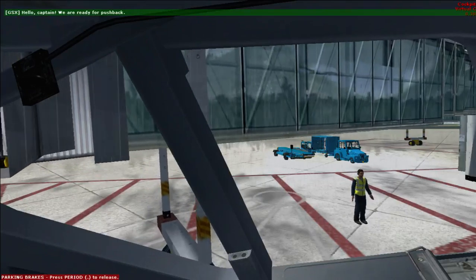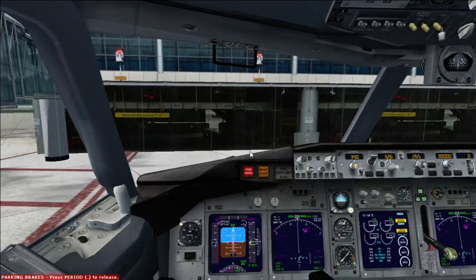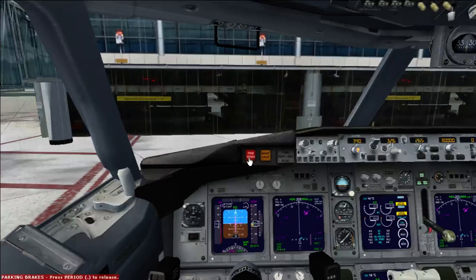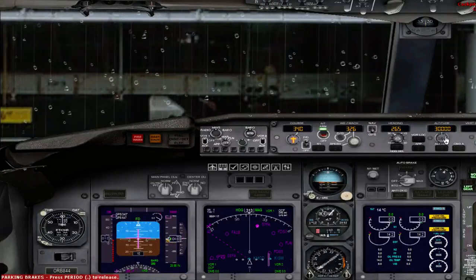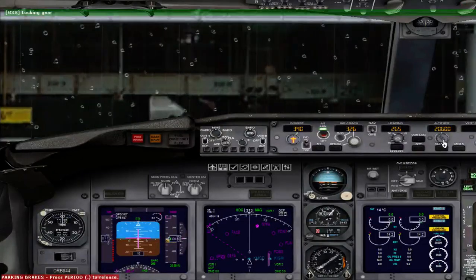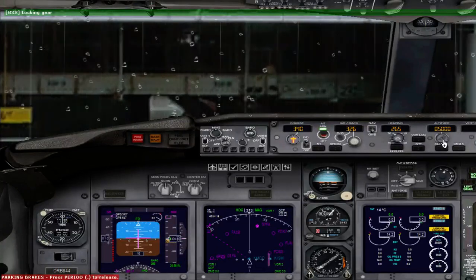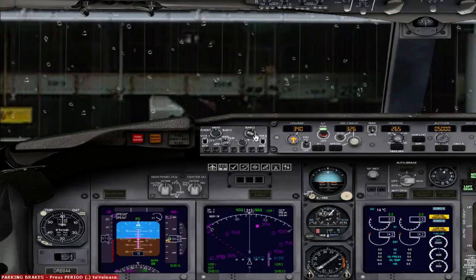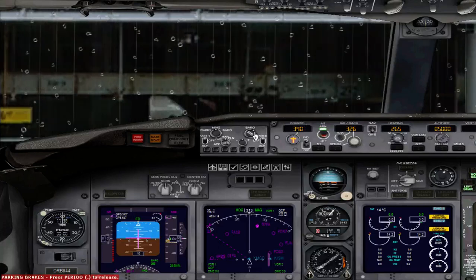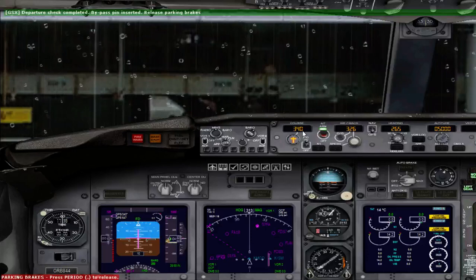Okay, so the jetway is going back. Centurion 142, Orlando altimeter now 29.99. 29.99 for 142. JetBlue 240, Orlando altimeter now 29.99. Turn left heading 290, vectors for ILS runway 36 right. Heading 290, we've got the ILS 36 right, JetBlue 240.